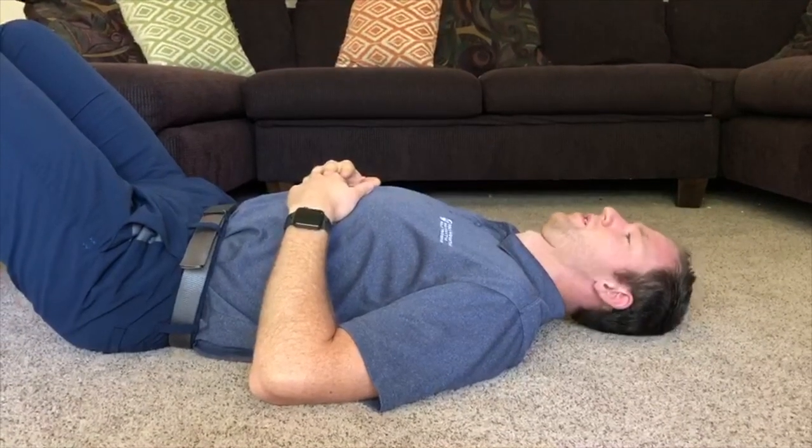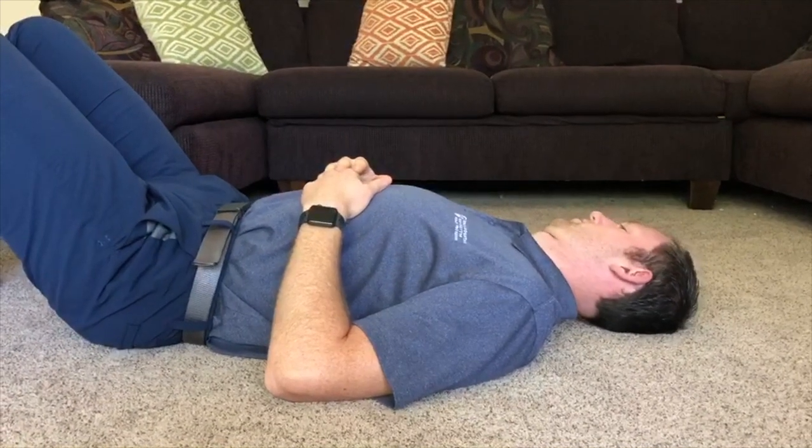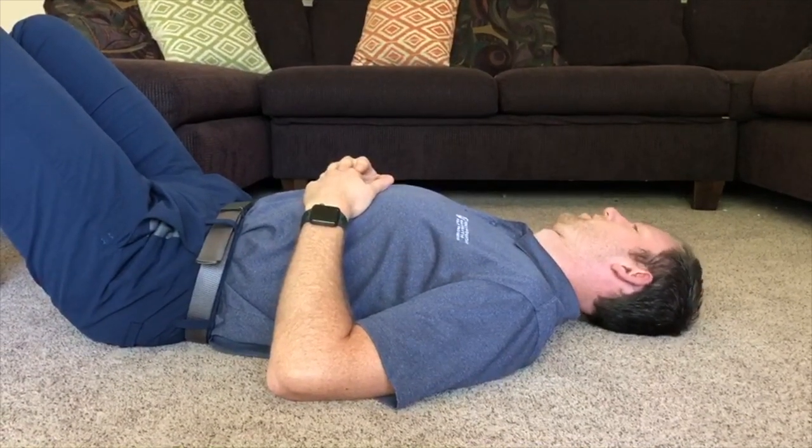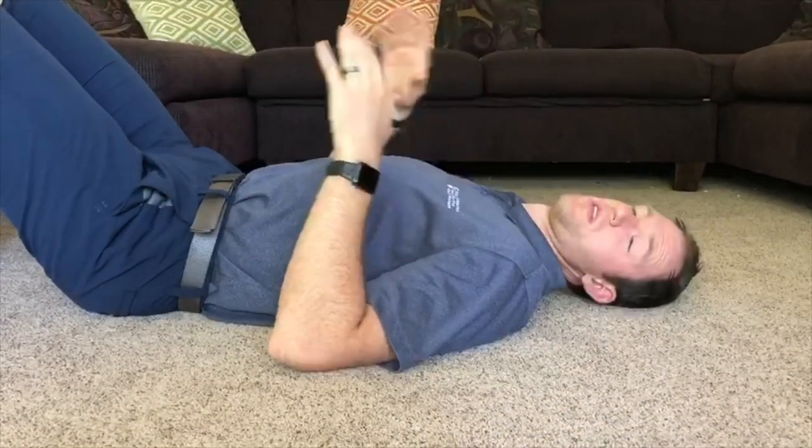And then you'll do the same thing to the other side. 30 to 45 degrees off center, tuck your chin in, and relax. What we do with that is we bias one side of the muscles a little more than the other side of the muscles, so it makes it a little bit harder.